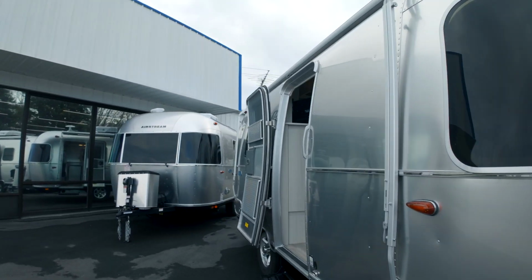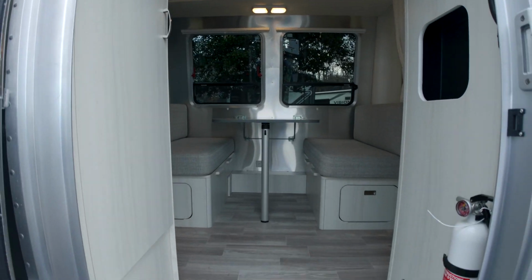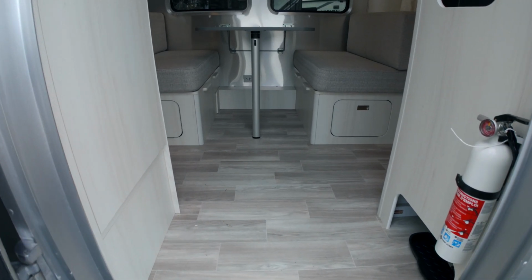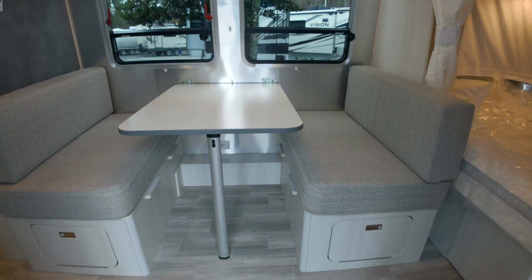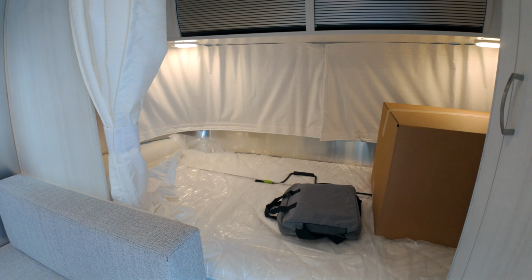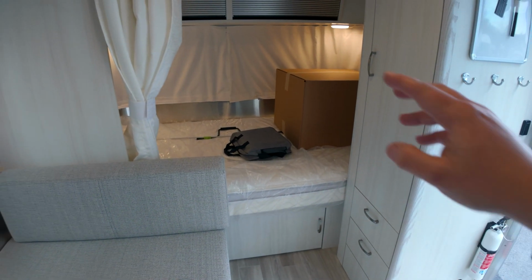Now, these are all 2025 model years, so they're going to come with all the changes for 2025. The 20 FB is unequivocally one of my favorite floor plans that Airstream has produced. The only thing I could see them doing differently would be to make this a 23 FB Flying Cloud, so we can have twin beds up here.